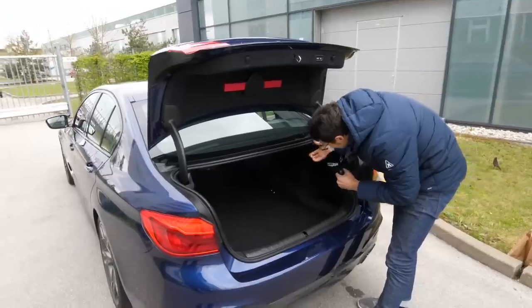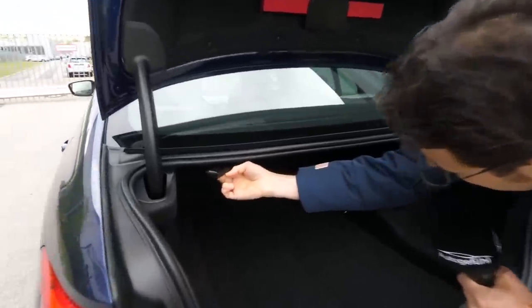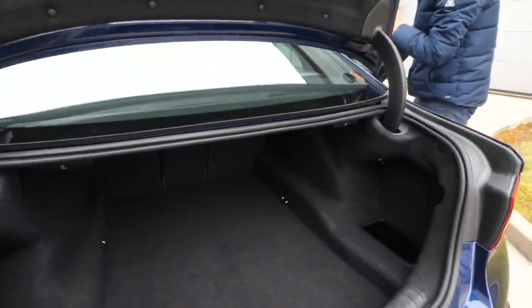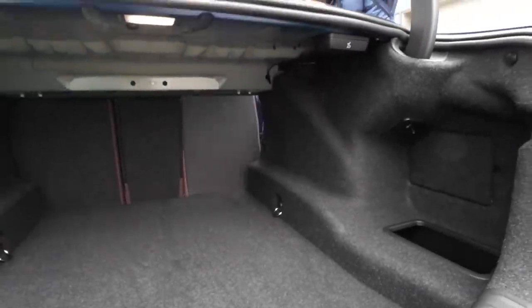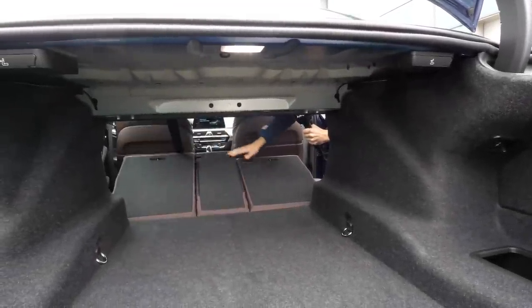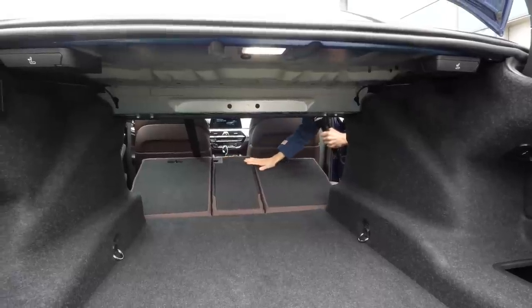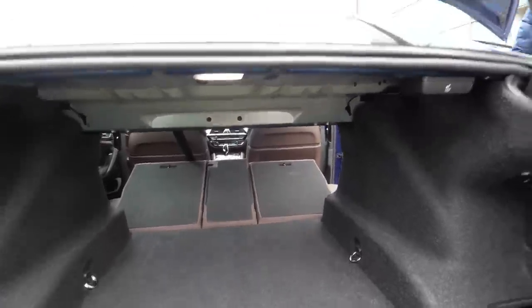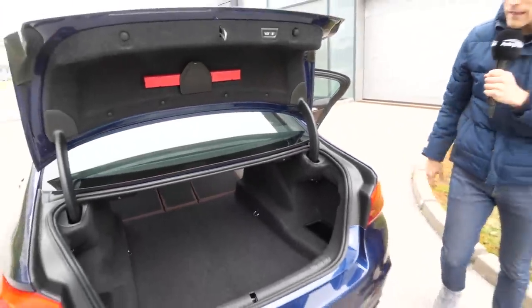You can also flip the seats. You have to release them from here. In the touring, they will also flip automatically. Here you have to go around and then flip the seats manually here. And you have this two-third, one-third split, or also with the ski hatch I've shown you earlier. And here we go, so you can still have some more flexibility.